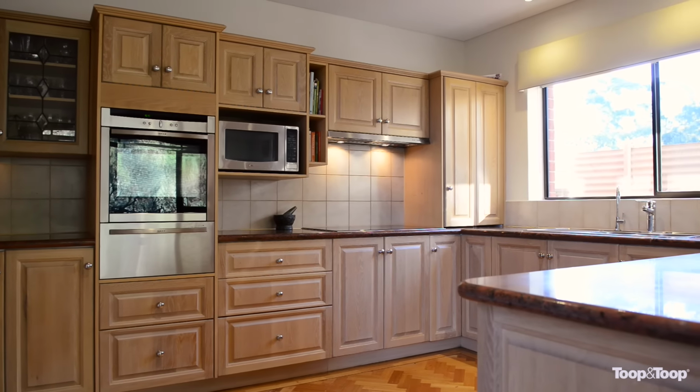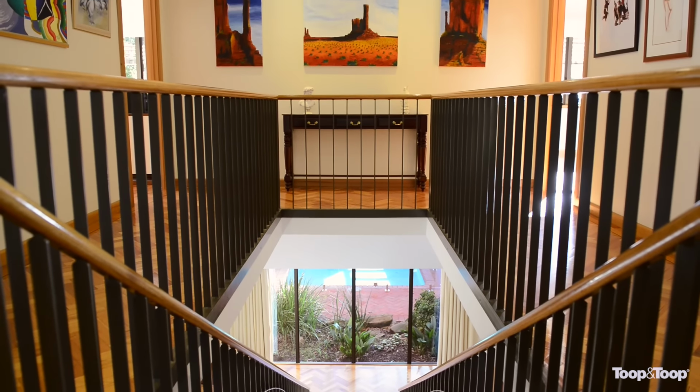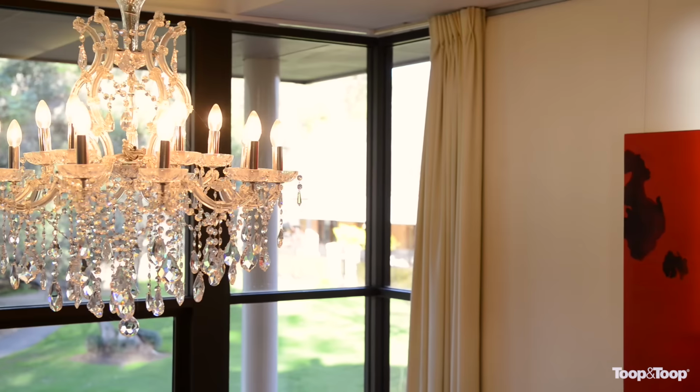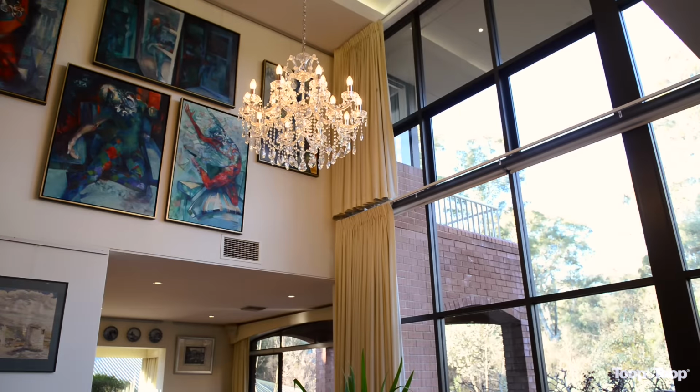First quality in everything, right from the double brick construction throughout, soaring picture windows, remote controlled curtains, that wonderful chandelier also that raises and falls to create the ambience for your grand parties.